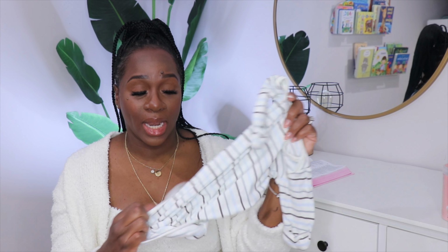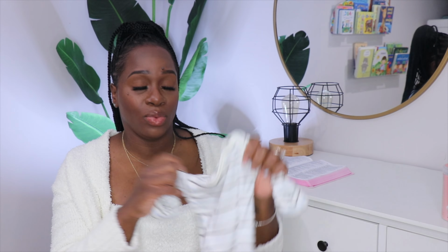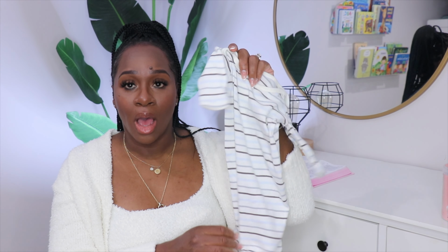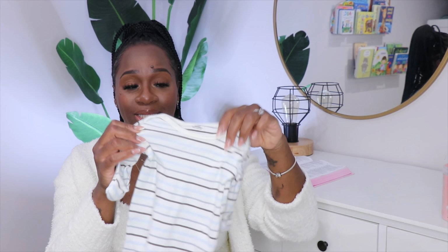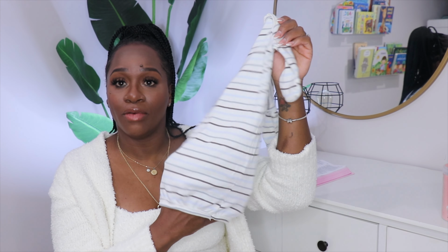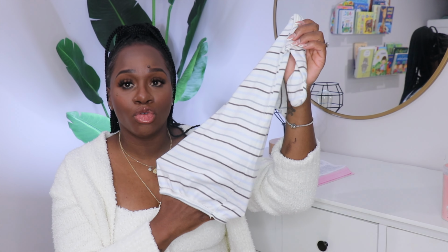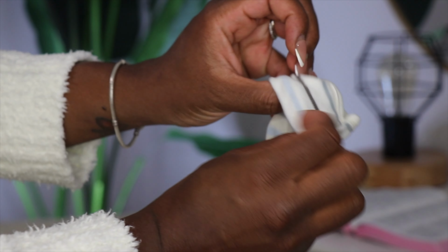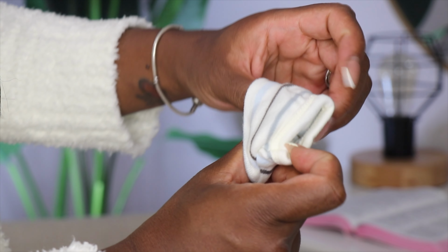These were my favorite, and I even plan on getting them in the 3 to 6 month size, because now she's a little bit bigger. Although I would say these could probably stretch you up until 3 months, because this is newborn and she still fits it. It has a lot of wiggle room for your child to grow in, so I really like that. And obviously it also comes with the hand mittens.